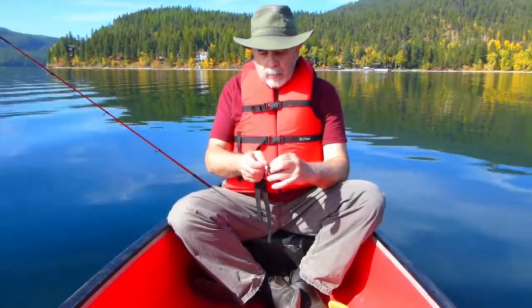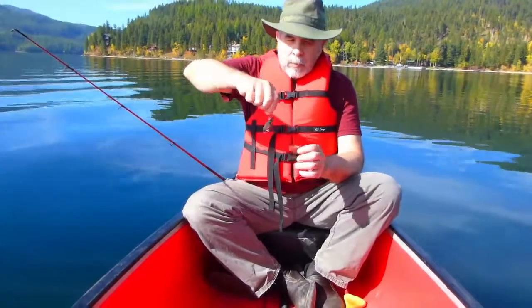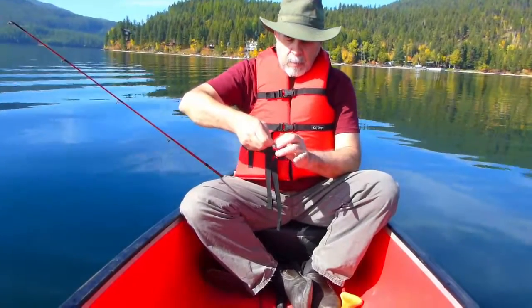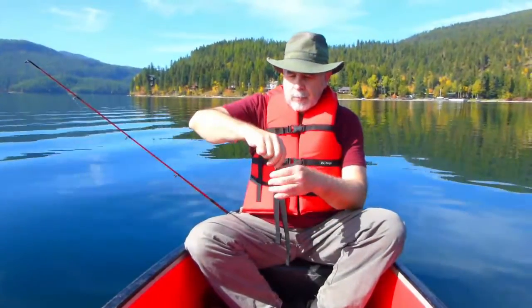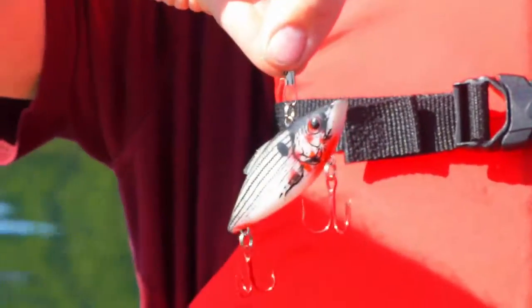Alright, so you're switching lures there to one of those bleeding rattle shads. I'm not sure what they call them. But we're feeling like this is the lucky one. This is the one. Let me zoom in on that real quick. This is the one that's going to get us the big ones.